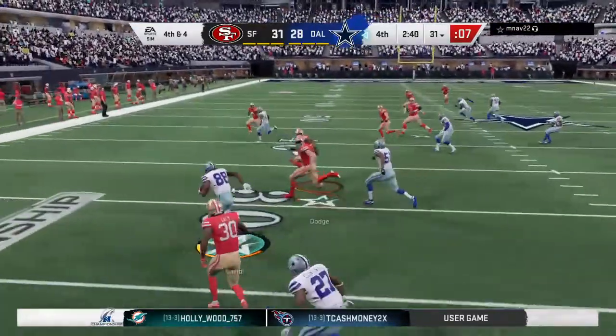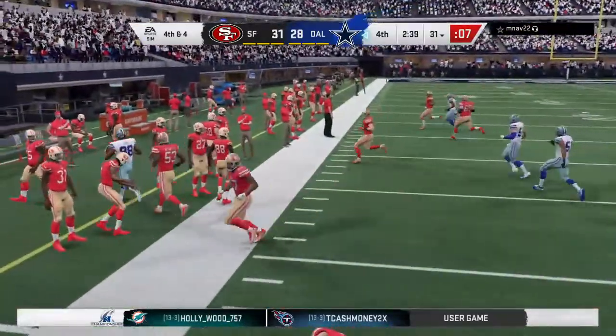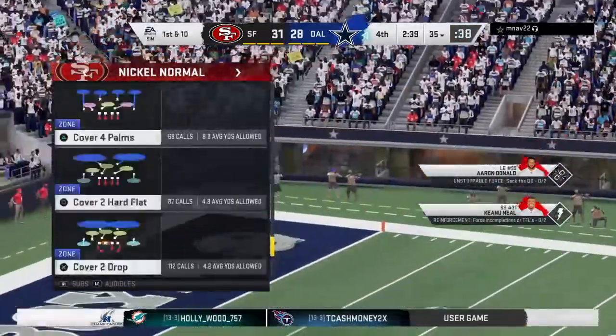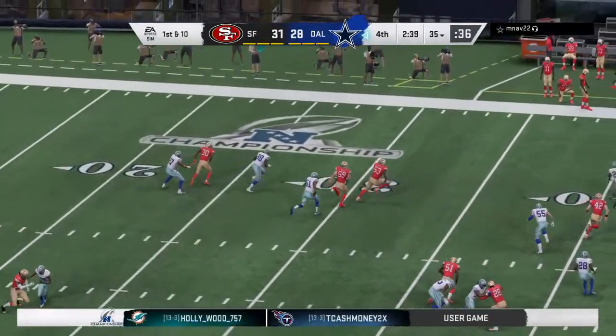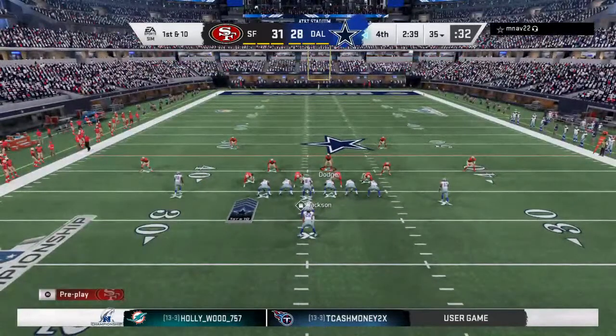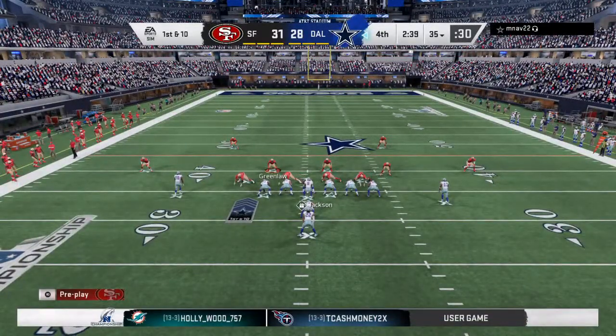This will be fielded at the 17. And he'll be out right at the 35. A very good return that time. 18 yards. And the Cowboys will take over the football with a 1st and 10. Ball up to the 35 now as they come up on 1st and 10.